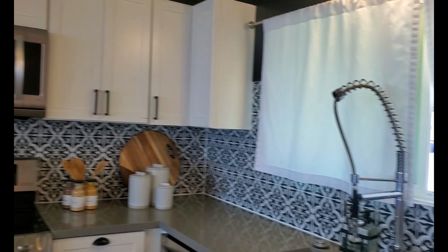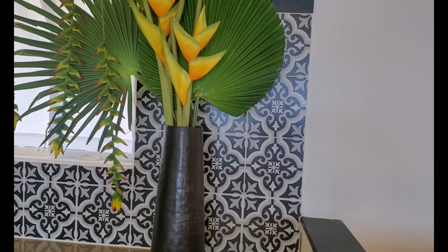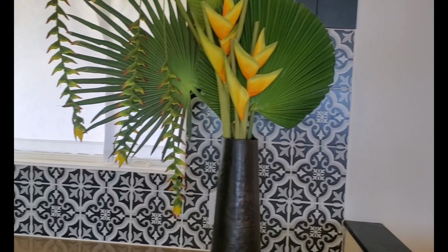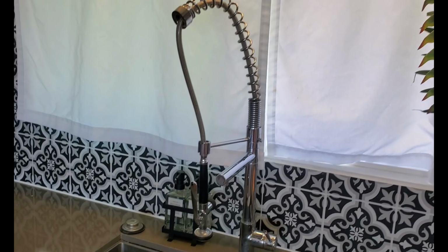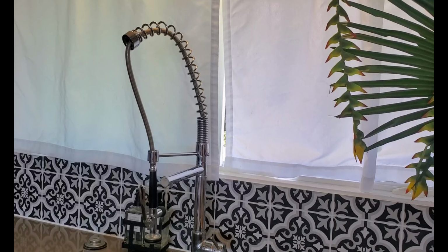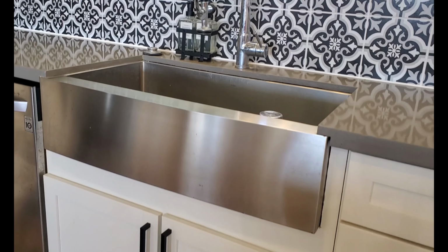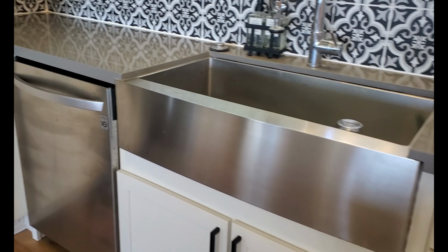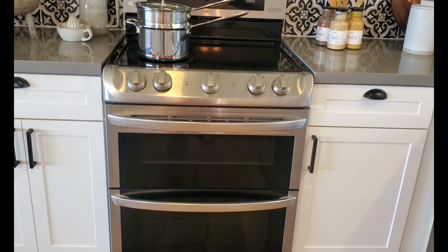We've got this tile mosaic for your backsplash going up about 3 feet from the top of our solid surface quartz gray countertop. Nice large restaurant style fixture there with our apron farm sink. Stainless steel on the dishwasher, stainless steel on the oven with 2 different doors.